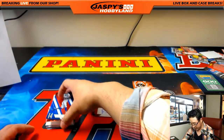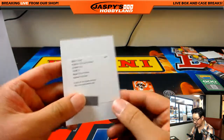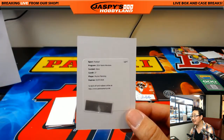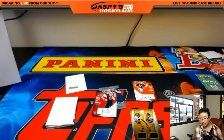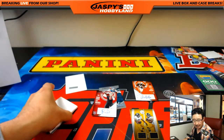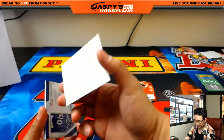And last but not least, what do we have here? Sammy Watkins. That, and there's the glass card. Wow. Glass Peyton Manning. I actually have to look that up. Is that Broncos edition of Peyton Manning or Colts edition of Peyton Manning? Glass set checklist, card number 37. According to CardboardConnection.com, it is Colts edition of Peyton Manning, and that goes to Brett Branchick. Nice one, Brett.